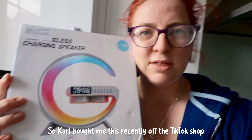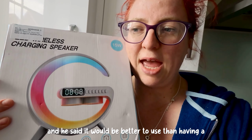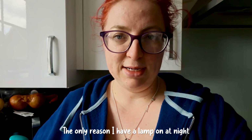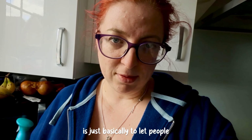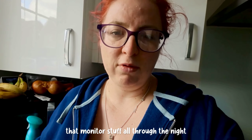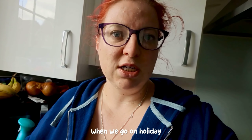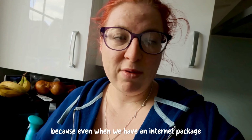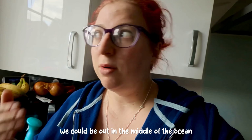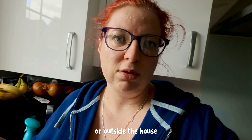Carl bought me this recently off the TikTok shop and he said it would be better to use than having a lamp on at night. The only reason I have a lamp on at night is basically to let people who may be skulking around in the night know that the house is occupied. I do have outdoor cameras that monitor stuff all through the night as well, battery powered, and very good when we go on holiday, especially the cruises, because even when we have an internet package on the cruise ship, we could be out in the middle of the ocean, yet I can still see inside or outside the house.